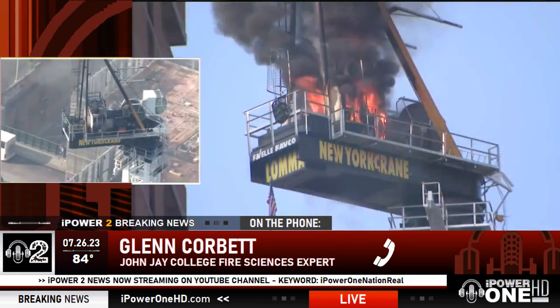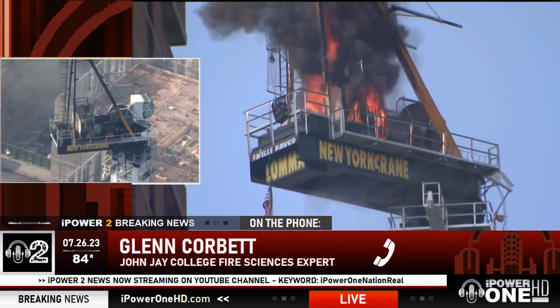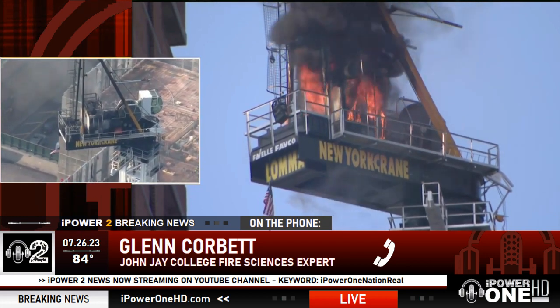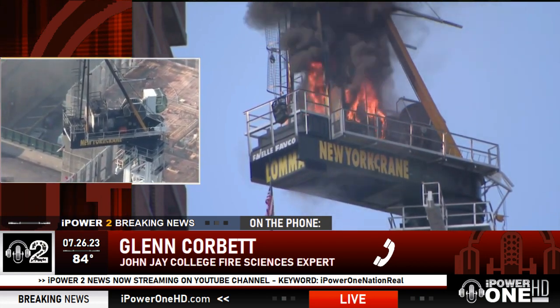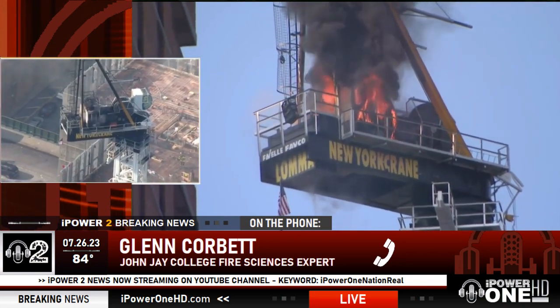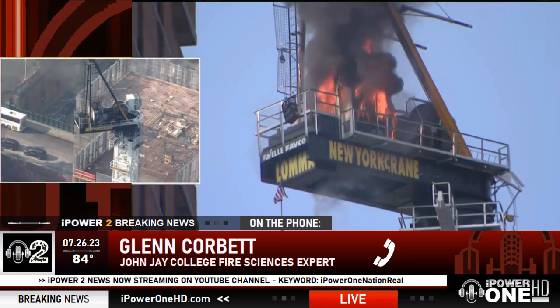This doesn't happen typically. If the motors and things were at ground level, this thing would be put out in a few minutes. But because it is so high in the air and so far away from these other adjacent buildings, it just makes it an almost impossible task to try to deal with this.